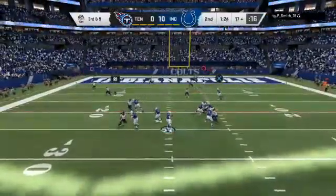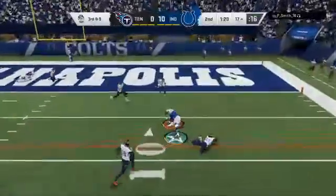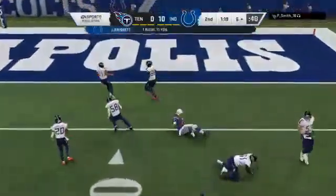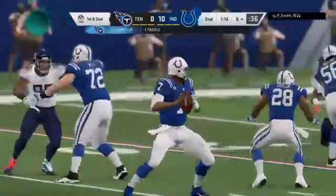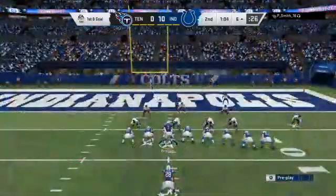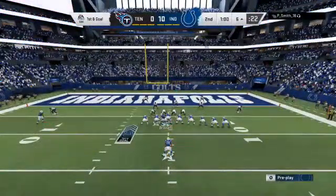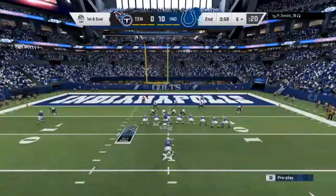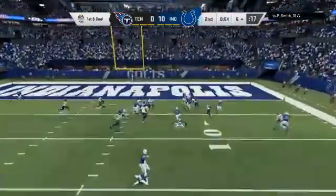Out of the gun, Brissett. Flush to his right. He may try and run for this. Nothing open downfield. He keeps it himself for 11 and a first down. These type of plays are backbreakers for a defense. They thought they had him hemmed in, thought they were going to get him on the ground with the pass rush, but were unable to do so. He gets away, picks up a big first down, and sets up 1st and goal inside the 10.